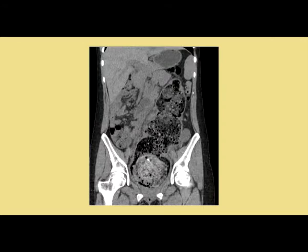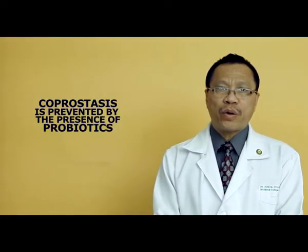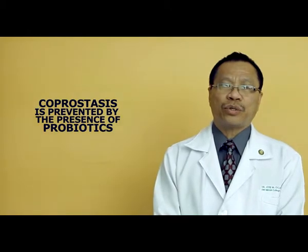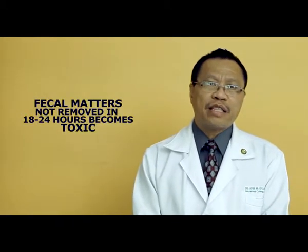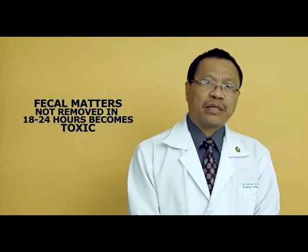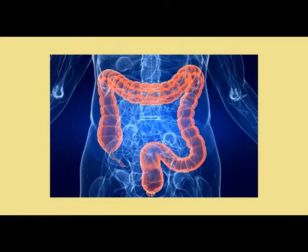Now, what is the importance of really increasing the microorganisms in our intestines? One is that it will prevent the occurrence of what you call coprostasis, or the accumulation of fecal materials in view of the lack of bowel movement. Normally, this happens when a person is under stress or has eaten a lot. Now, with this microflora, or the probiotics that are introduced, coprostasis is prevented. Now, fecal matter that is not removed from the body within the period of 18 to 24 hours becomes toxic, because the microorganisms that are present there also degrade food materials in a process called putrefaction.